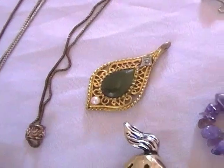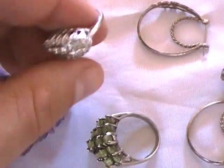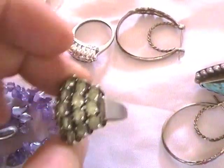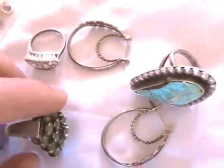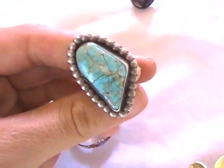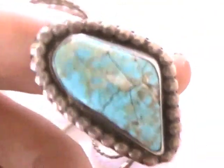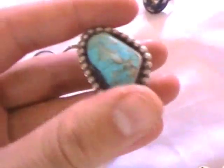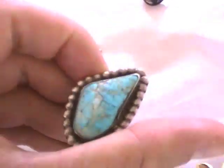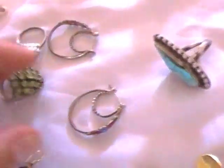Here's just a costume pin. Some more sterling here, sterling ring. Here's another sterling ring that I paid 50 cents a piece for these sterling rings. I bought this one, nice turquoise one, but you can see it's cracked, the stone. So I paid more for this one. I paid around $8 I believe for this, but I don't know, probably not the best buy on that one.